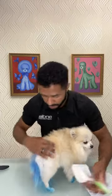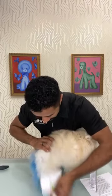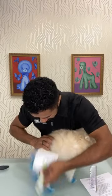For example, if you have a Lhasa Apso or a Shih Tzu, it's very important to keep up with the brushing, because they also have undercoat. It's not like they are long hair dogs that don't shed much and don't have undercoat. They do have undercoat, okay? So you need to brush. I'm gonna keep brushing Thatcher, but I also wanna show you guys some other tools that you can use.